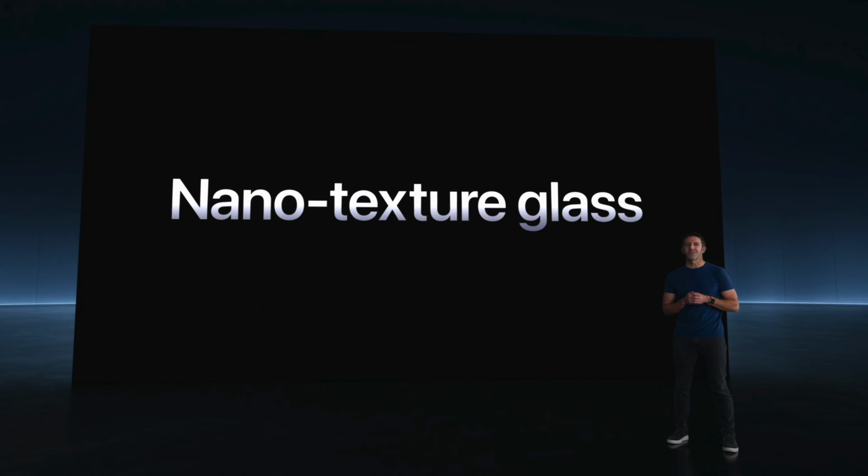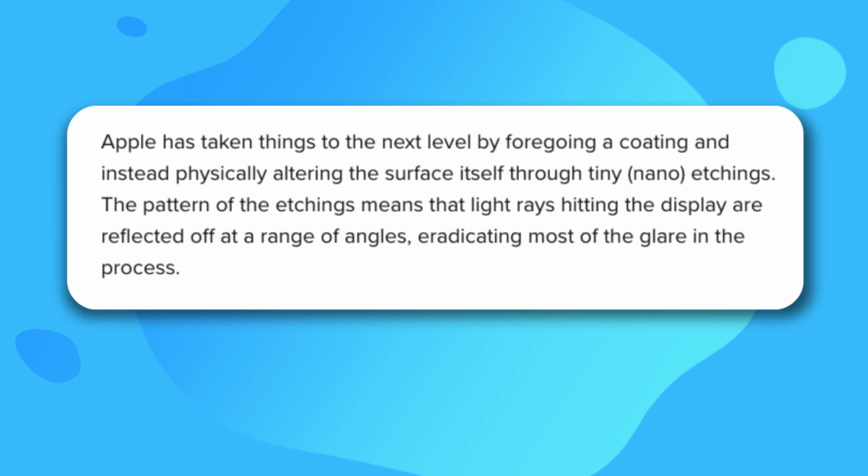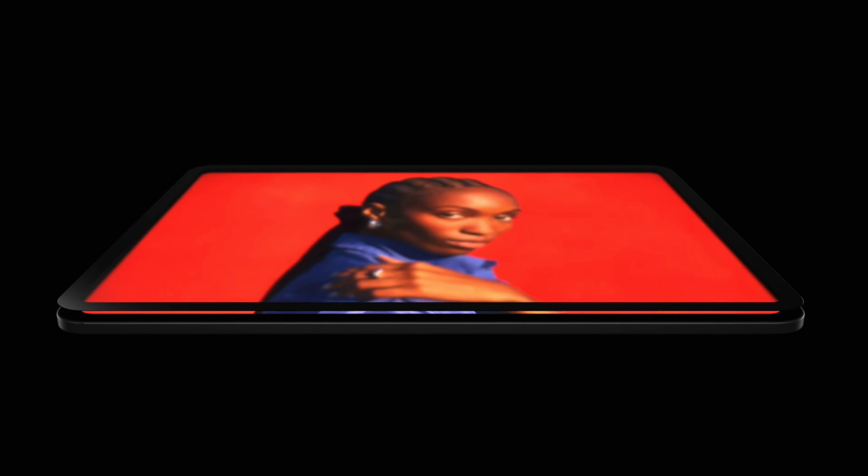Apple is also giving us a nano textured glass option for the first time on the iPads. And typically, matte displays make the picture look dull and the colors look washed out. So instead of using a coating, Apple uses a special etching process to create a microscopic texture on the glass itself. And this texture scatters the light that's hitting the display, significantly reducing glare and without sacrificing any picture quality. This way, you still get to enjoy all of the benefits of the OLED display.